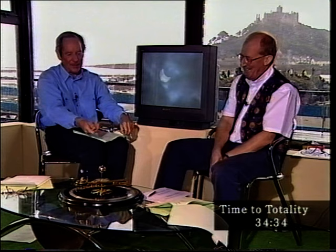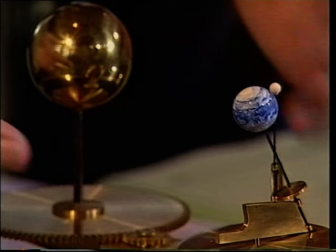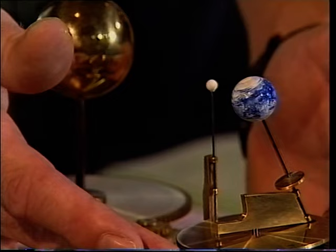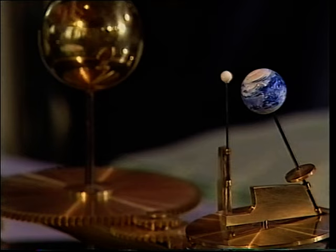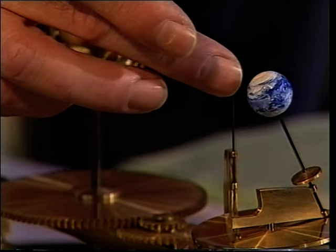This is called an orrery, isn't it? This is called an orrery, and it's a wonderful mechanical model. Here we've got the sun in the middle of everything, of course, and here's the Earth, and here's the moon. If we make the moon move in between the sun and the Earth, you can see it revolving around, they line up perfectly, and because of the relative sizes, the moon appears to be the same size in the sky as the sun, and so we get the total shadow of the moon projected by the sun onto the Earth, and we get a total eclipse there.